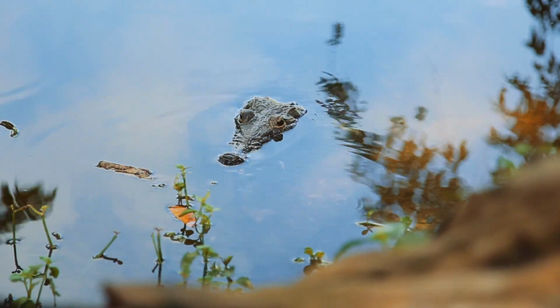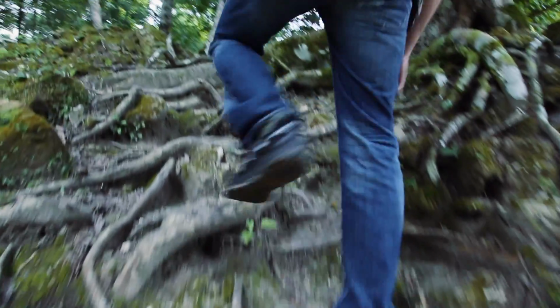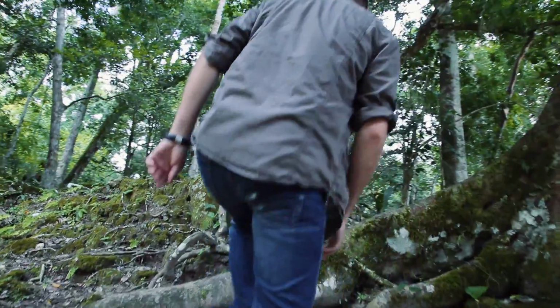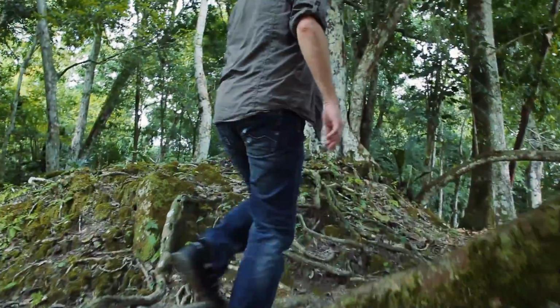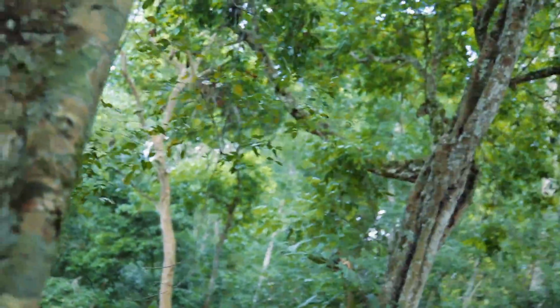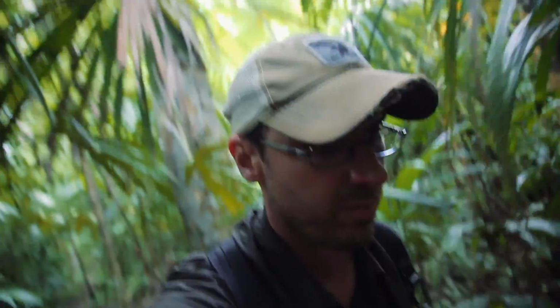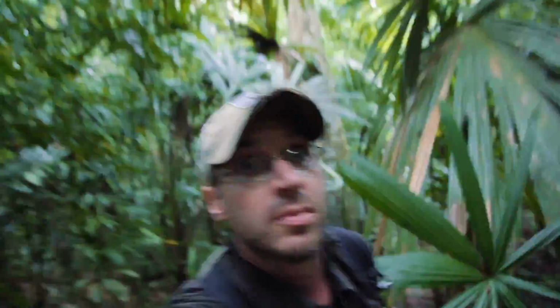It's pretty amazing going through these sites. I mean, it literally feels almost like you're coming across them for the first time too. It still has this very old world feel coming through them. It's really, really amazing seeing all this. We're coming up on one of the main temples right now, and these are massive pyramids that just rise into the sky.